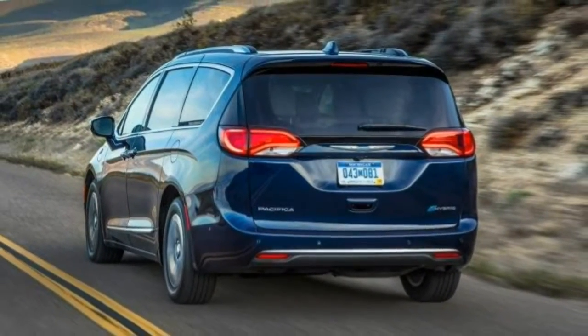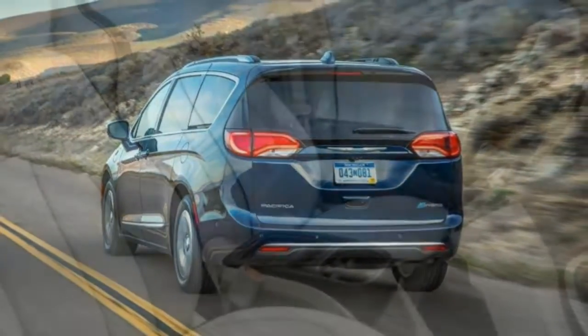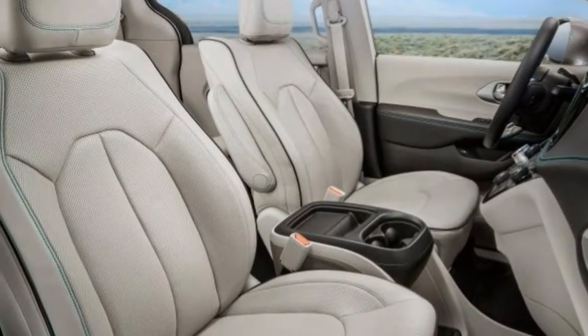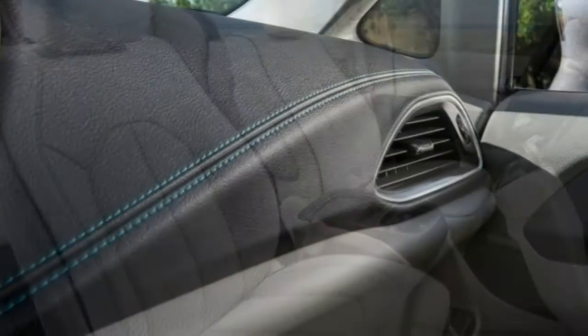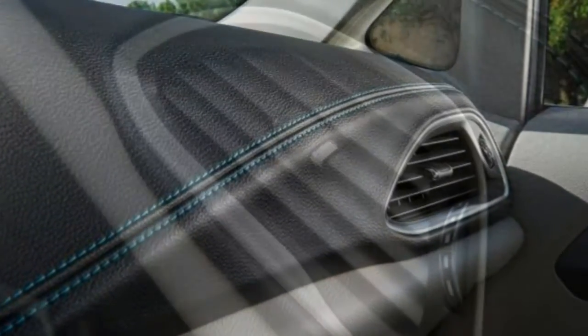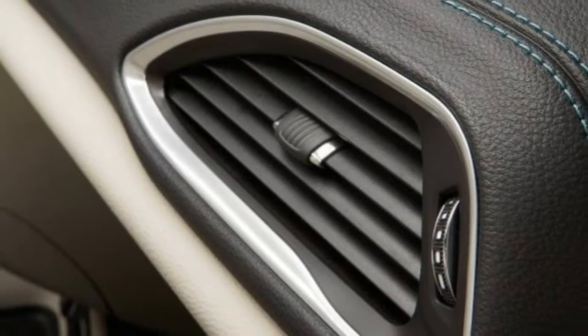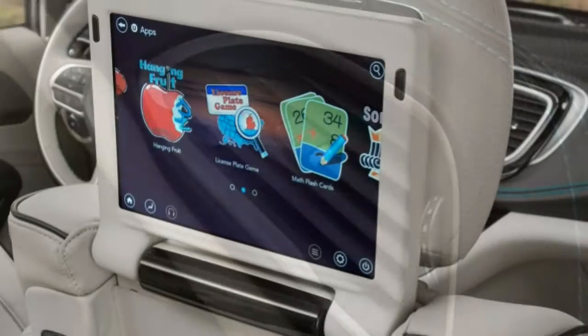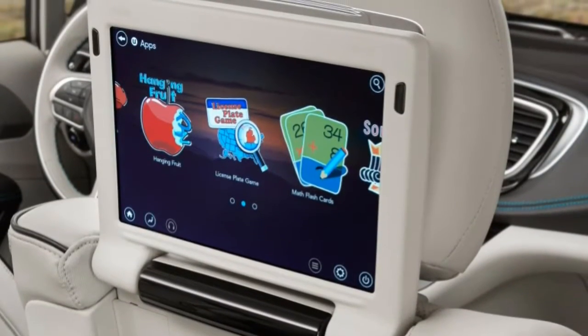Small item storage. The center console storage is big enough for large water bottles and a few snacks. There are small pockets everywhere in the cabin, including cup holders, cubbies and magazine slots. Got hundreds of little things? They'll all fit here.